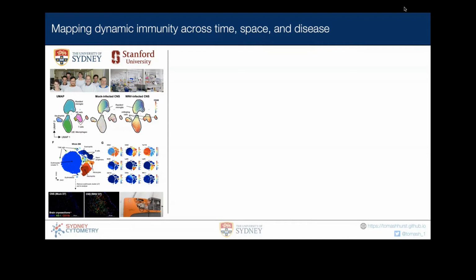So I started doing flow cytometry panels, which kind of got bigger and bigger, and then I got to go and do a stint at Stanford for a brief period of time to learn how to use the CyTOF around the time that we were getting our first CyTOF here in Sydney. So that was quite fun. I got to go from 15 color or so flow to kind of towards the CyTOF.